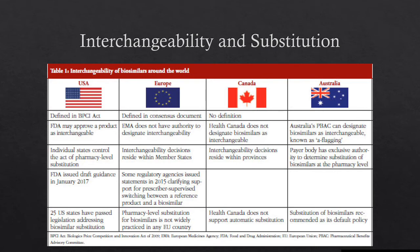And in Australia, biosimilars can be designated as interchangeable, and the payer bodies get the determination at the pharmacy level, and substitution is recommended as the default policy. So really a lot of differences between different countries as to how interchangeable biologics are, and I certainly expect we'll see this continue to change over the years as biosimilars become more effective and available.